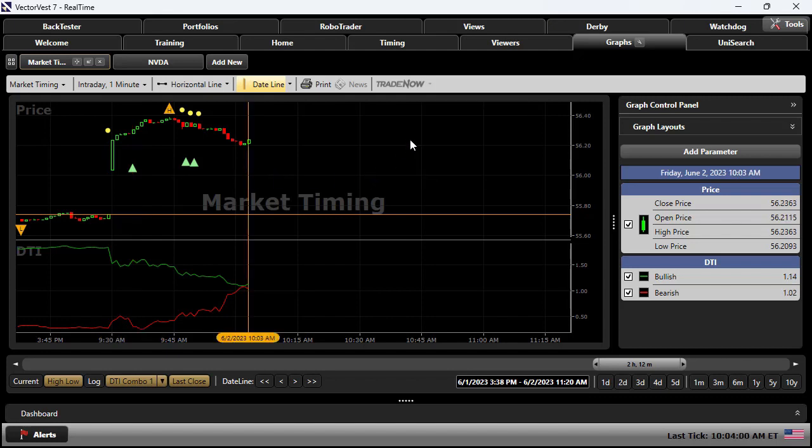Again, I wanted to do this as close to real time as possible so I could talk you guys through what follow through looks like. It is rising over the last couple of minutes. DTI bullish indicator is at 1.14. However, the bearish indicator is also above 1 at 1.02. That doesn't make me feel great about today's sentiment. And we currently have a neutral DTI combo signal.